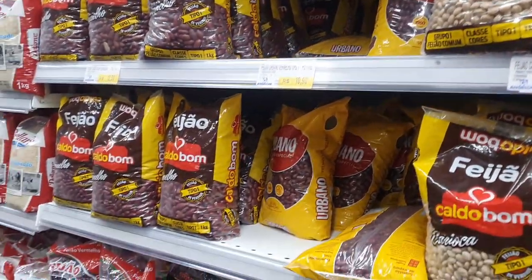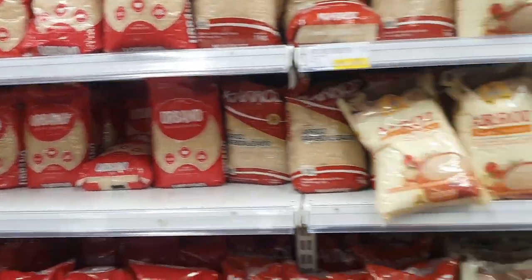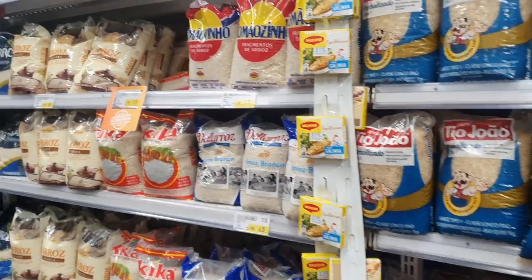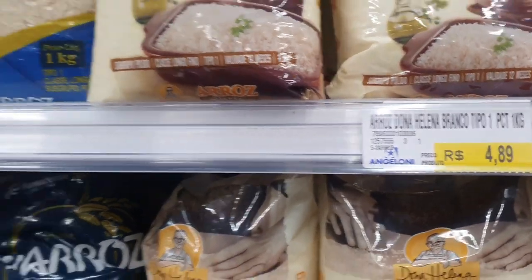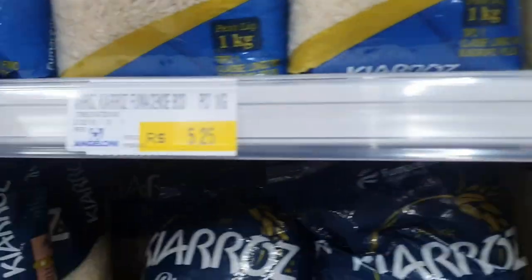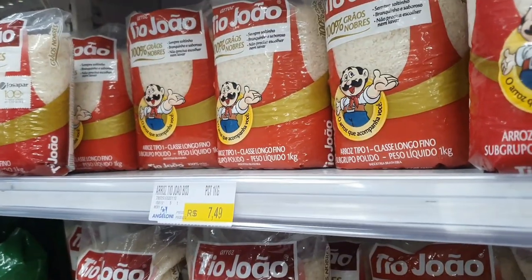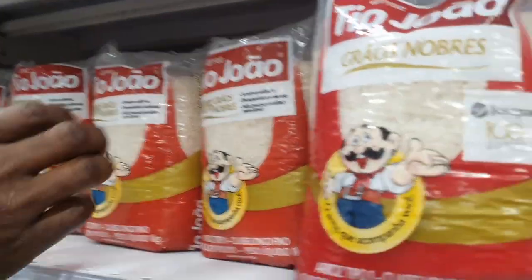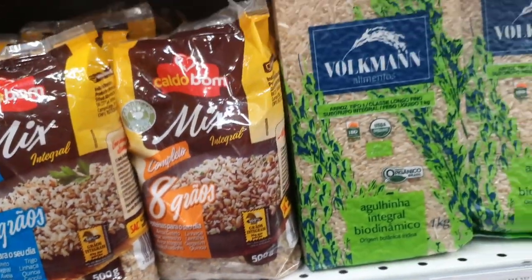Things are just arranged in a very nice way. We have rice. And you have different types of rice here, in all shades and prices as well. You have like 4, you have 4.19 here, you have 5.25, you have 5.45, 5.6, 5.29. I think it also depends on the size and the type of rice. We're gonna go for this. Yeah, we're gonna get 5 packs of this. This is 1 kilogram of rice, and it costs 7.49. This is mixed rice, very nutritive.